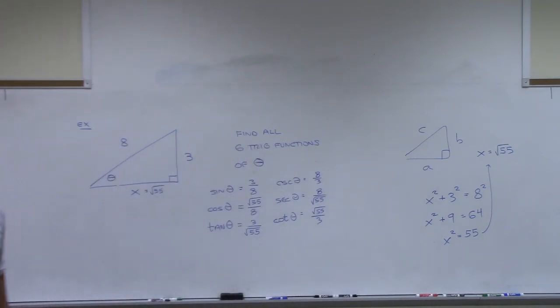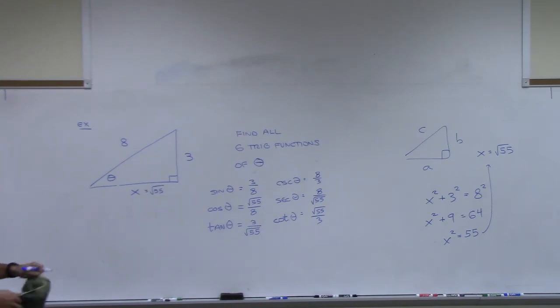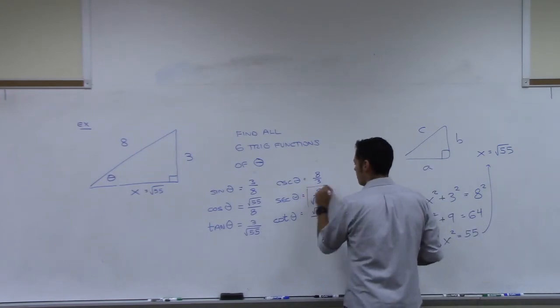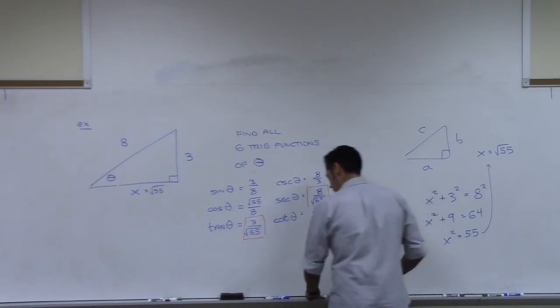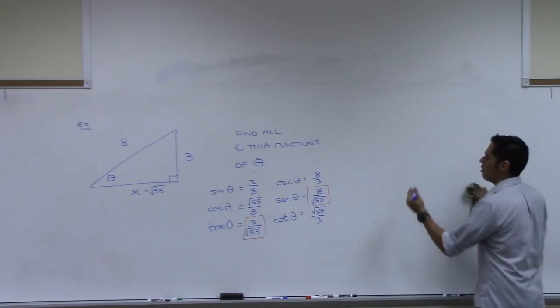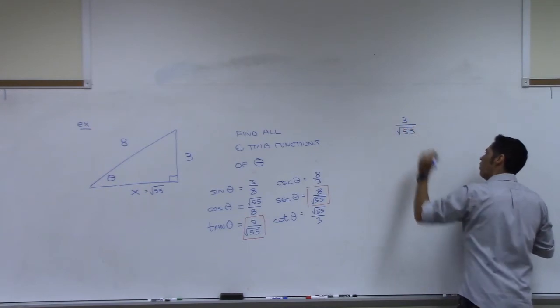Those are our answers, right? So in these last 6 minutes, I have a question for you. I'm going to highlight 2 of these here. 2 of these answers are suspect. This one and this one right here, because the root is in the bottom, right? So let me just look at one of them. 3 over root 55. What is wrong with that?